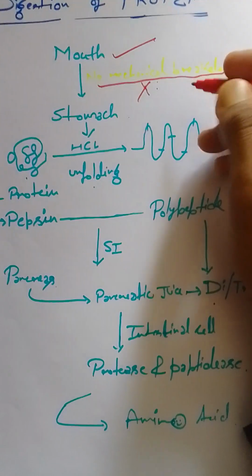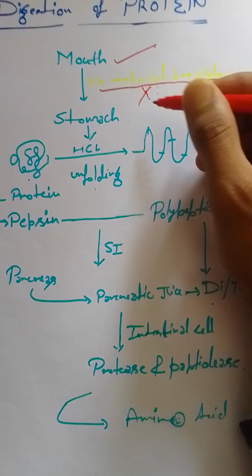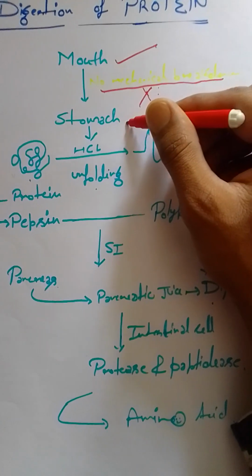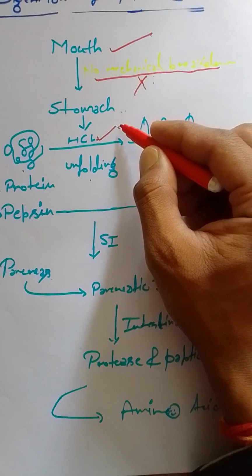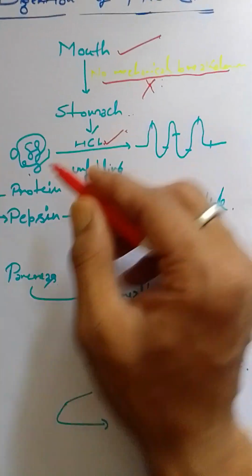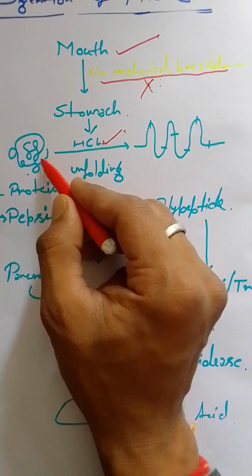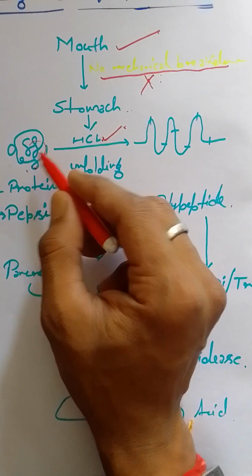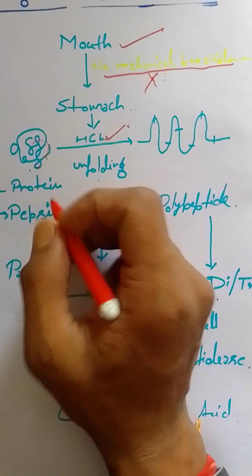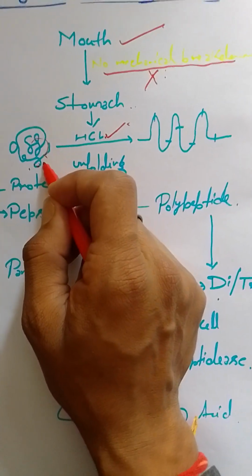After that, the protein comes into the stomach. In the stomach there is HCl present. We know very well HCl is present in our stomach. So what does HCl do? I already mentioned that protein is a macromolecule, and it's already present in a complex form.